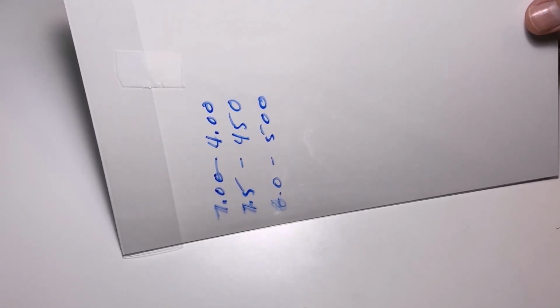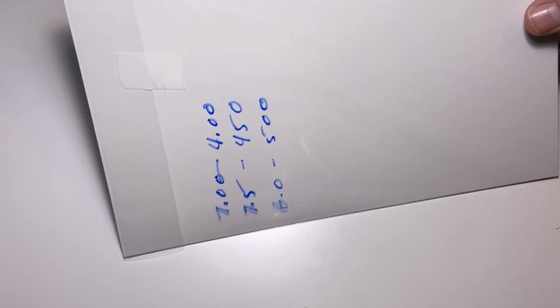At a 7.5, it's $450. At an 8.0, it's $500. I'm guessing it's somewhere in that area, 7.5, 8.0. So it's worth it for me to send it for a good grade because those are good prices. Plus, it's Captain America 100.